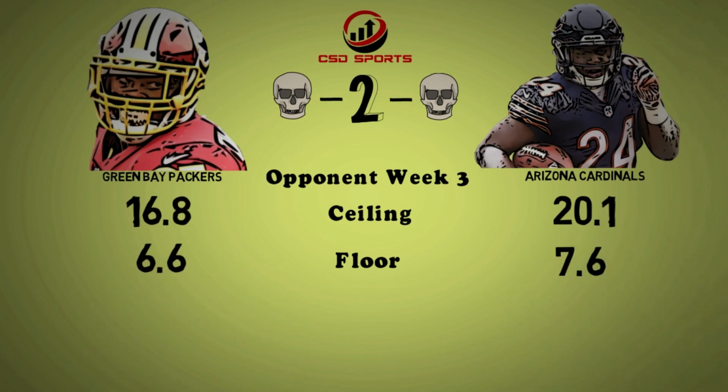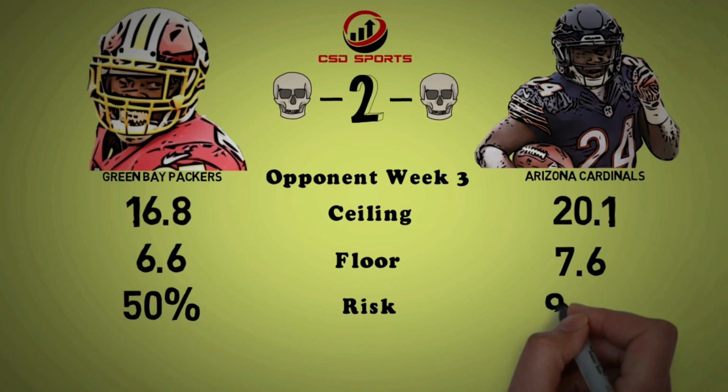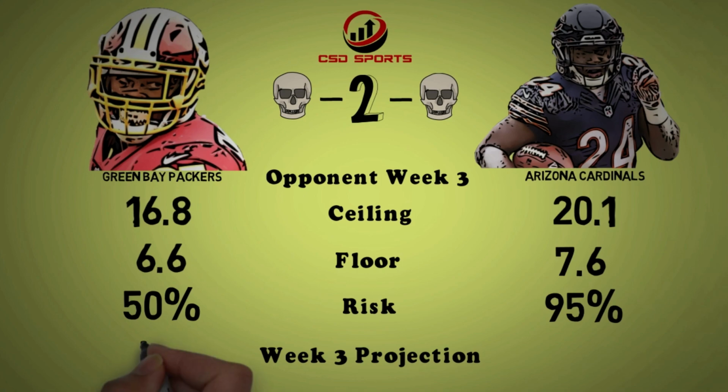However, the risk of them not reaching their projection this week is a huge win for Thompson, being at 50% for him and 95% for Howard, which means extremely risky. I have them projected to score 11.4 points and 15.1. With the risk in mind, this is somewhat even here, and we have to look at the pros and cons to decide who to start.